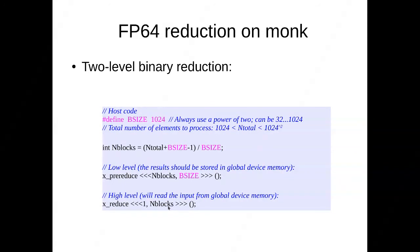But if you need to process more than 1 million, you need to write 3 kernels. So it's quite complicated. You have to write lots of lines of code, and it's not necessarily very efficient, because you have to return control to the CPU, and you have to store intermediate results in device memory, then read them back, and so on. So not the perfect situation.